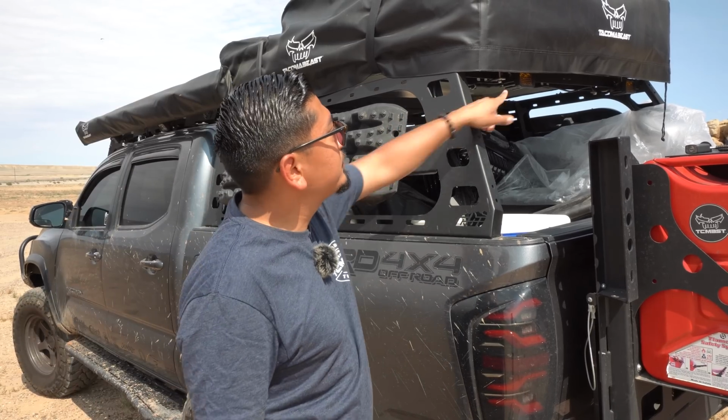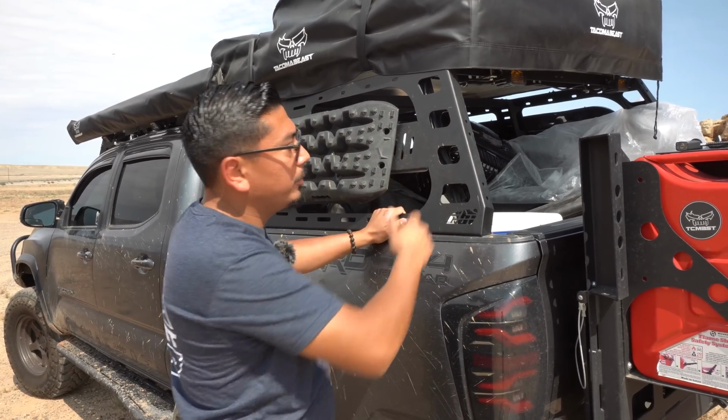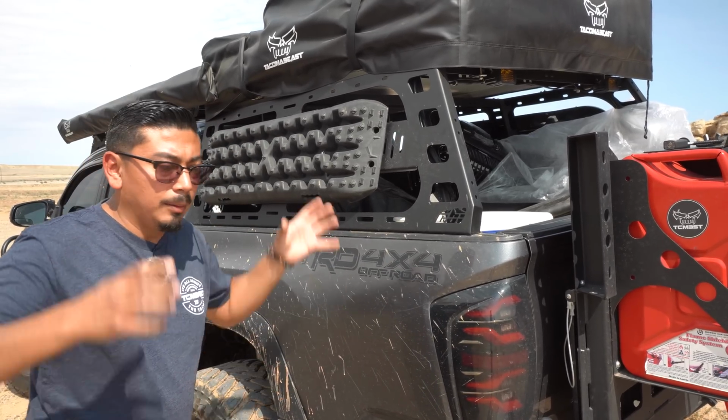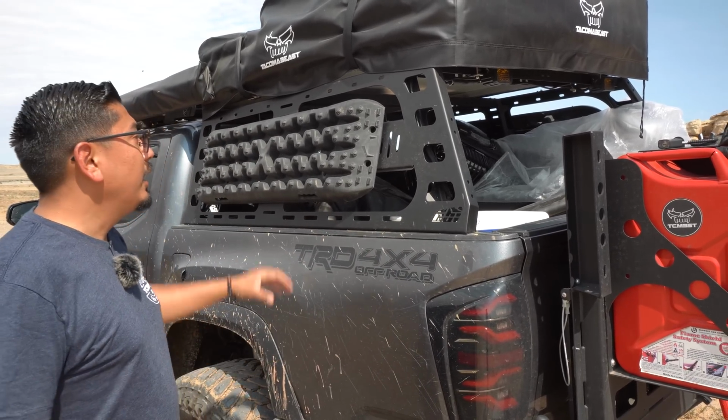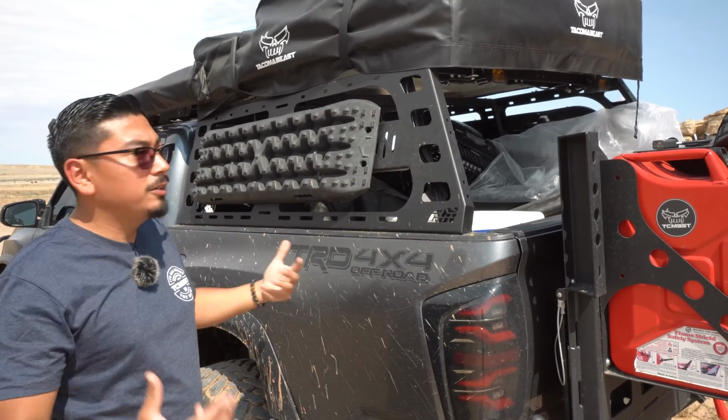I have some lights right there for my chase lights. Inside, you're not going to be able to see it because I have a mess right now since we're traveling, but inside I have my recovery bag from Dead Man Off-Road, and you can add a whole bunch of things. There's holes everywhere, all through the inside, outside, so you can put stuff.